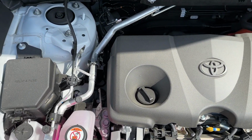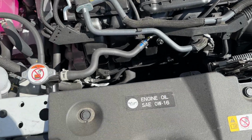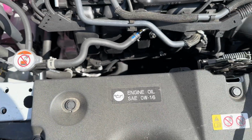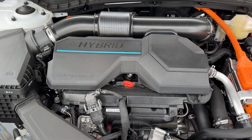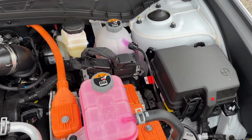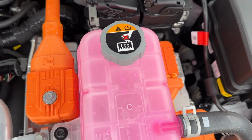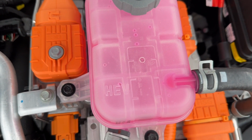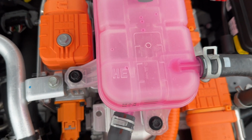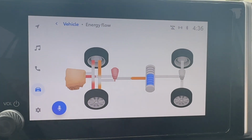The Toyota has a 2.5-liter four-cylinder engine with 2 electric motors and a battery and 219 combined horsepower. And the Hyundai Tucson hybrid has a 1.6-liter turbo engine with an electric motor and battery and 231 combined horsepower. The Toyota gets a CVT transmission and the Tucson gets a 6-speed automatic. All-wheel drive is standard on both models. Both of these hybrid powertrains are very refined.